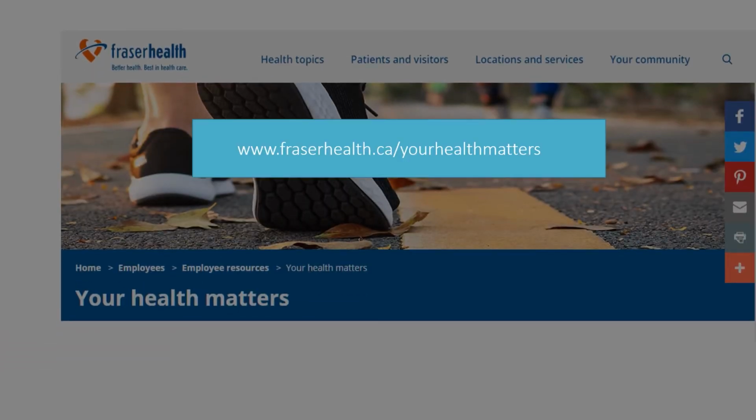Similarly, Fraser Health has created a web page and curated some resources for care providers, including healthcare support workers. You will find the page here at www.fraserhealth.ca, Your Health Matters. And while many of the resources on this page refer to supports for Fraser Health, there are a number of these that are accessible to the public as well, including some COVID-19 mental health and well-being resources. We encourage you to check out these two pages for your own interest and benefit.